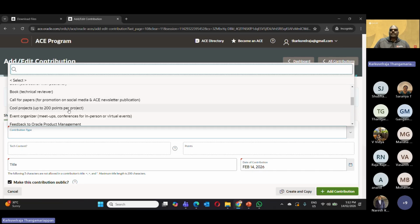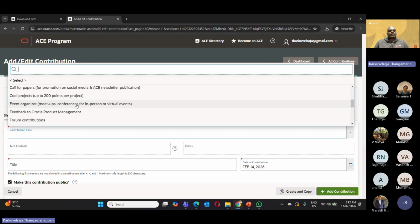And then cool projects. It's not only on Oracle APEX, it's the complete Oracle product range, like maybe Fusion, maybe ERP, or any product related to Oracle. You can create a cool project, and then that can be published. And then you can be an event organizer. To become an Oracle ACE Director, one of the main key areas is feedback to the Oracle product management team. What that means is, every day you are using Oracle products.